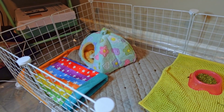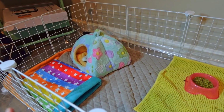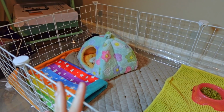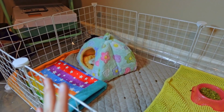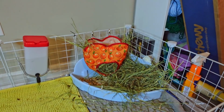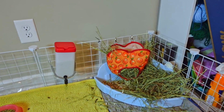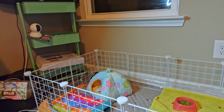And it's just really weird because he wasn't reacting like this at all earlier. And now he's completely not even wanting me to come near him without freaking out. And then he kept slamming his body against the side of the cage. And then he tried to jump out with the hay bag. I don't even know how I'm going to get him out.